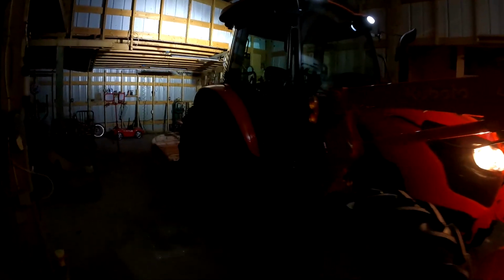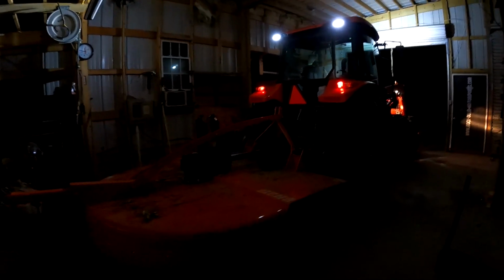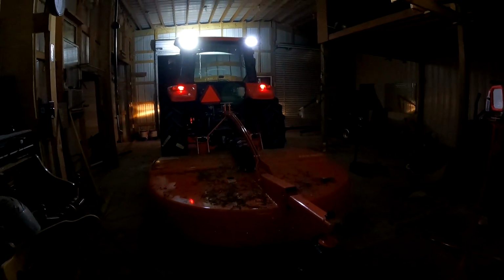But first use of the machine, very happy. The bush hog is a beast. Thing cuts through everything like it's a lawnmower cutting through fresh grass or something. It's like you're not even cutting anything.